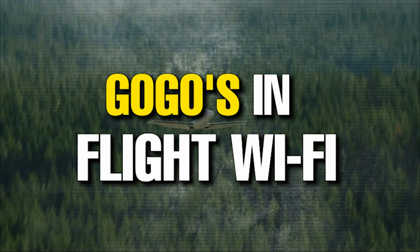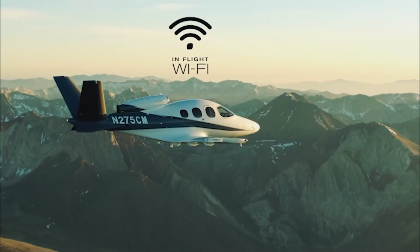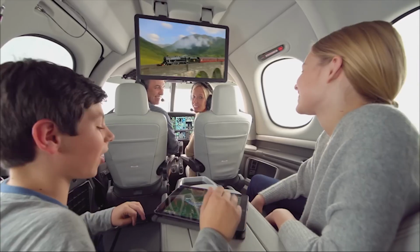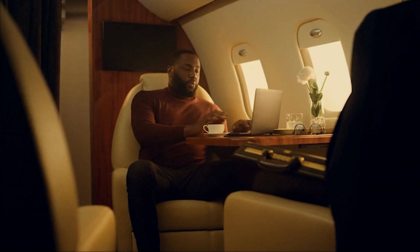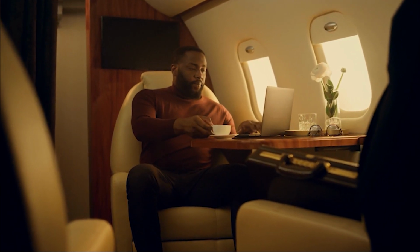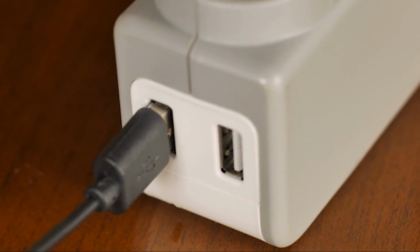GoGo's in-flight Wi-Fi adds industry-leading connectivity while in the air using GoGo's advanced L3 system and is available for the first time on the G2 Plus Vision Jet. In-flight Wi-Fi improves the cabin experience by keeping the pilot and passengers connected. This boosts productivity and enables real-time communication with teams and customers on the ground, which helps keep commerce moving at a breakneck pace.